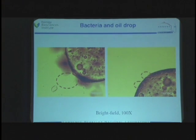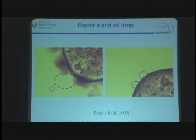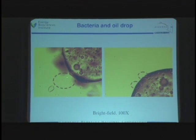You can actually see in this case the bacteria growing on the oil droplet. This is an oil droplet of Macondo oil. And the resolution on this screen is not very good, but this is in a bunch of publications. If you go to the web, you can find this same picture. You can see this strand of bacteria actually attached to the oil droplet, literally sort of sucking it out and degrading it.